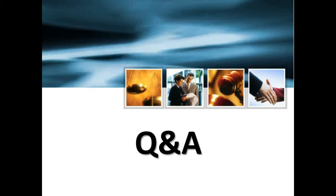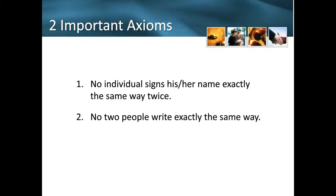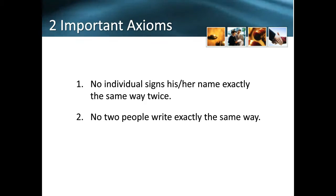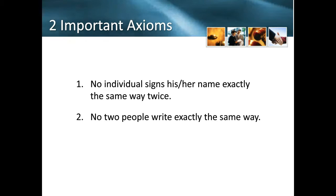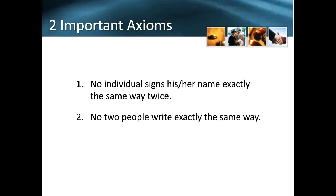So we're going to go on now with two important axioms in document examination, and this is why we can identify handwriting, because no individual signs his or her name exactly the same way twice, and you might try doing that. You won't be able to do it. It's impossible, and this has been proved by research. You cannot sign your name exactly the same way twice. So if you see two identical signatures, one of them is a fake. The other thing is that no two people, individuals, write exactly the same way.